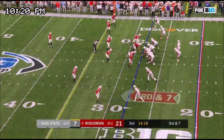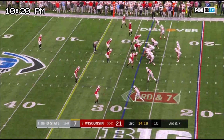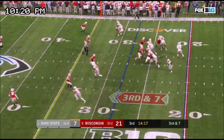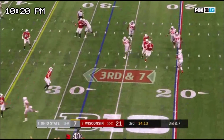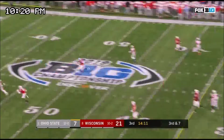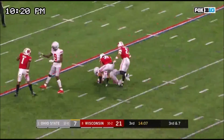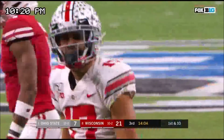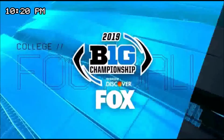Ohio State 3 of 8 on third down conversions. 3rd and 7 at the 28. Fields looking. Fields buying time. Delivers down the field. Open Olave. He's got him. Chris Olave found a soft spot and he gains 50 yards. Caesar Williams with the saving tackle.